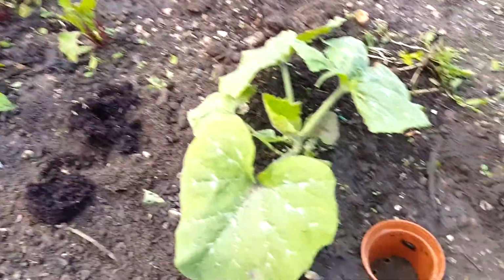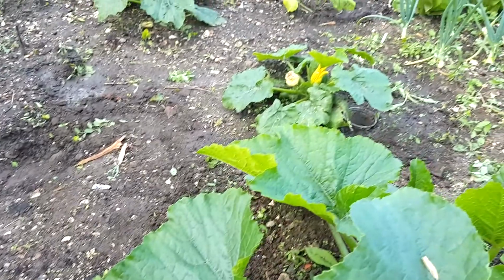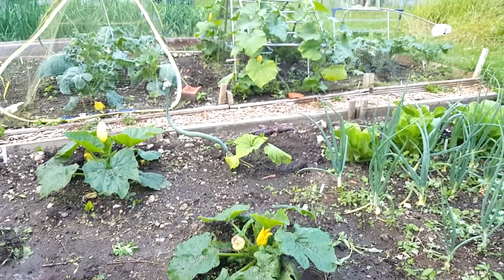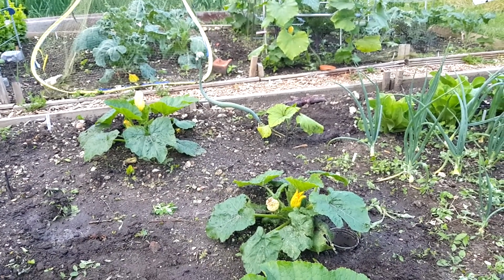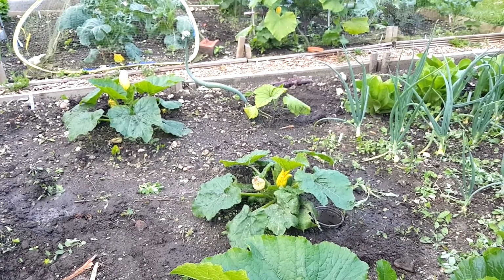I've also popped in some pots next to the squash and the courgettes, well, those 2 mostly, just because we're gonna get like 3 days of pretty much 30 degrees next week. I thought, well, it gets the water down to the roots and they need all the help they can get, really.